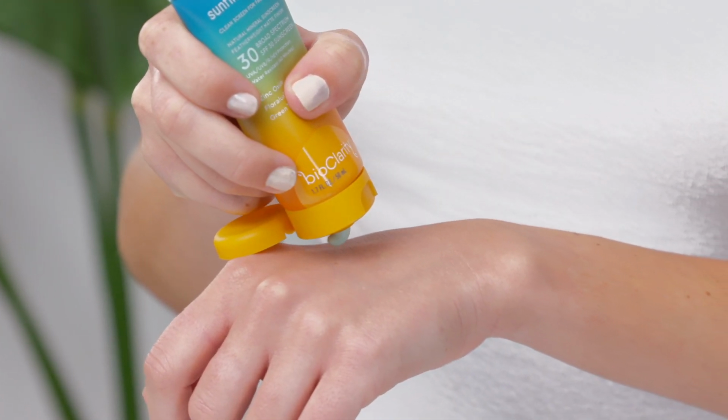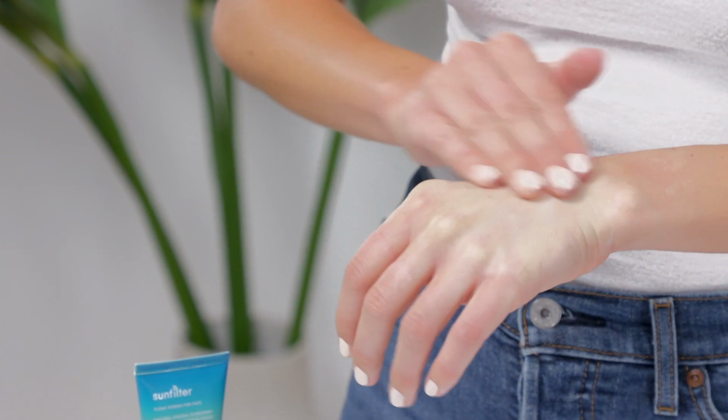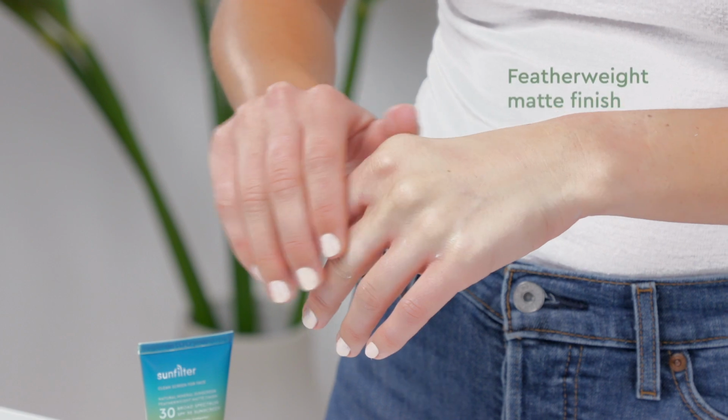We designed this product to adapt to all skin types, and it's even great for those with blemish-prone skin. The Defense Duo contains 2 products, Sun Filter and Sun Shady. Sun Filter is a lightweight formula specifically formulated for the face to prevent sun damage before it starts, without breaking you out. It is water resistant, sweat proof, and absorbs quickly into the skin, rubbing in clear and leaving a featherweight matte finish, providing the perfect canvas for makeup or the confidence to go makeup free.